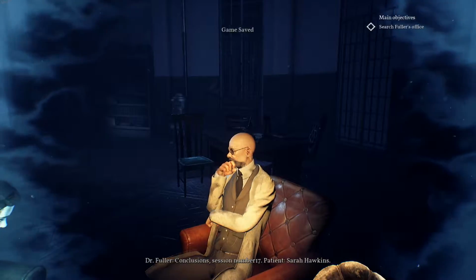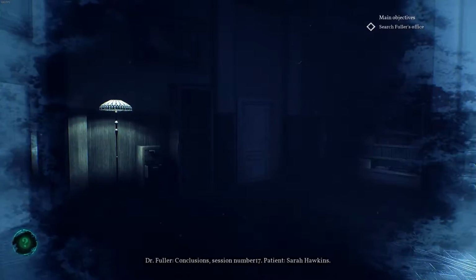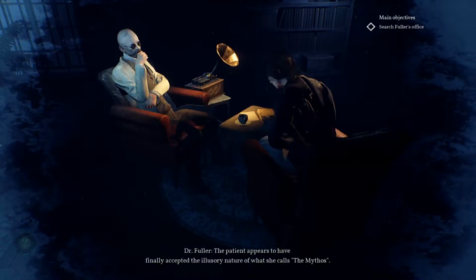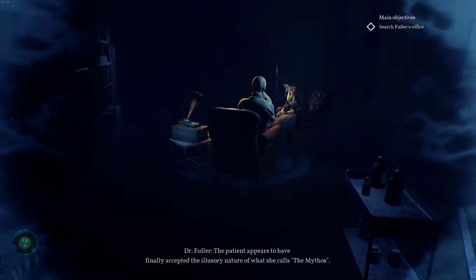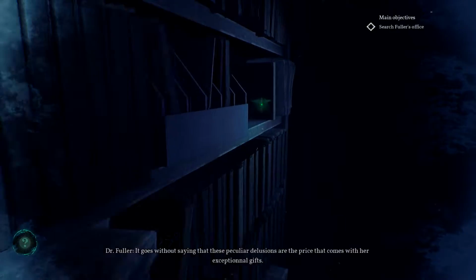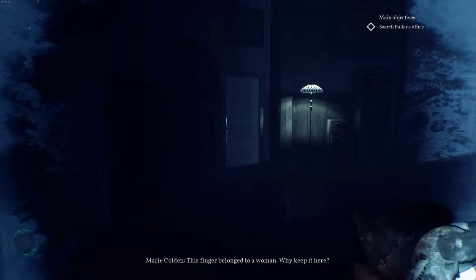Conclusions? Session number 17. Patient? Sarah Hawkins. The patient appears to have finally accepted the illusory nature of what she calls the mythos. It goes without saying that these peculiar... This finger belonged to a woman. Why keep it here?